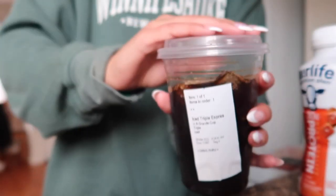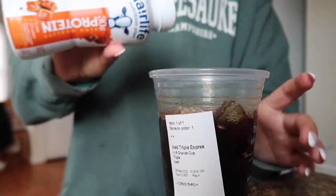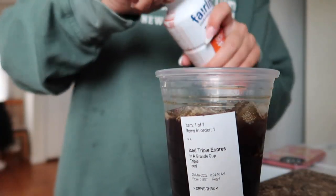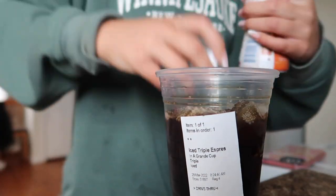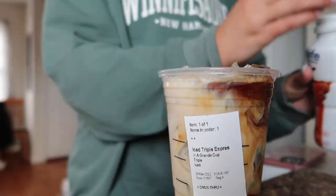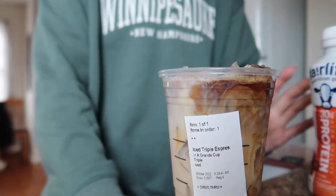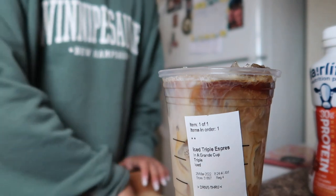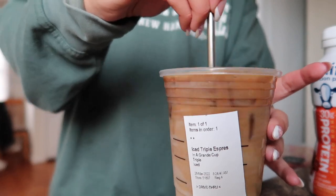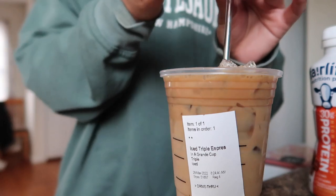All right, you guys, so I just ordered 3 shots of espresso over ice. I'm gonna try this Fairlife little protein drink. My mom got it for me to try out. So we're gonna try her out. Hopefully she's good. If not, I'll be so sad. But this is what it is. I'm actually not gonna show you until I know it's good. I really hope it's good, because if not, I just wasted my drink.